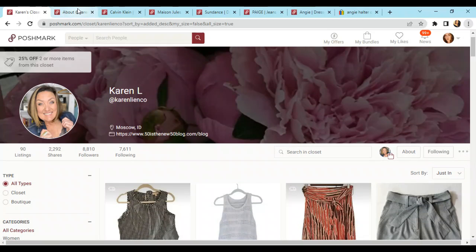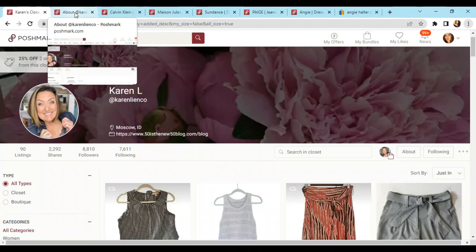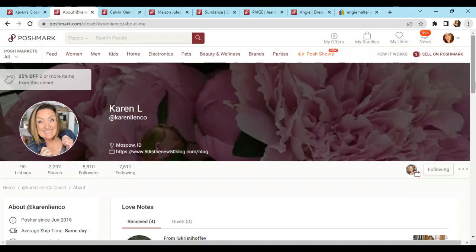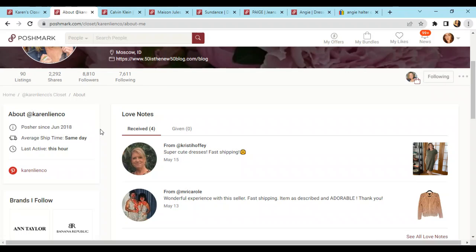Let's see. I went to your About Me section. By the way, I also appreciate that you offer a discount. Having this tag on your closet immediately is going to let buyers know that you're willing to bundle items at a discount for them, and it can take a lot of the work off of you because they're automatically going to be able to get that discount, and it's just nice to have on your closet. So I was really happy to see that, especially since it does look like you just started your closet not that long ago. So on your About Me section, I took a little look-see through here.